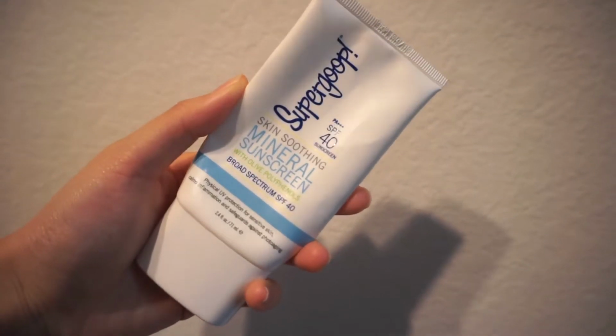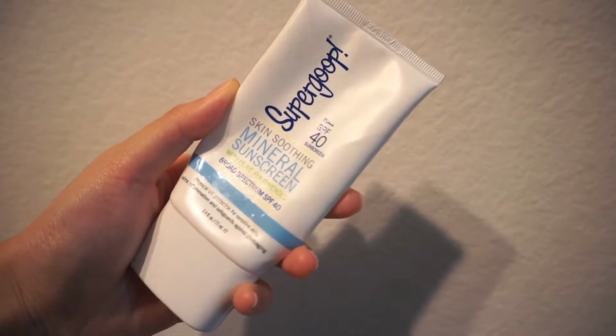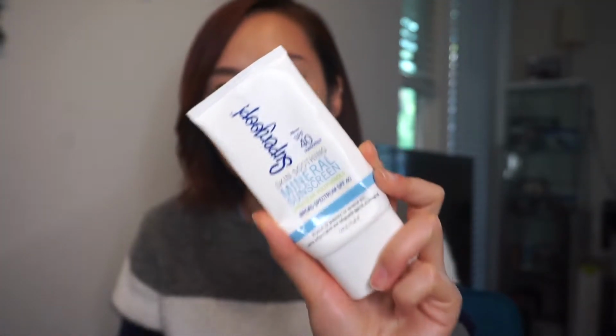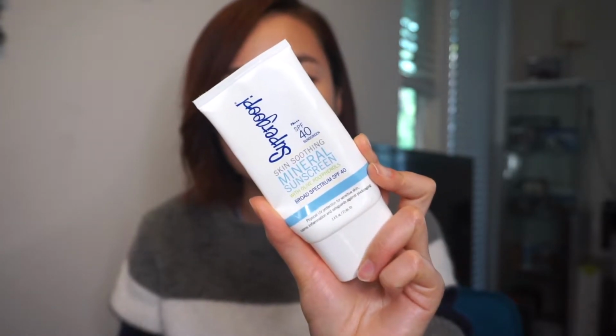I have mentioned this before, and this is the Supergoop skin smoothing mineral sunscreen with SPF 40 PA+++. I love using this in the fall and winter. It's super moisturizing, and even though my friend has combination oily skin, she loves to use this too. I think this is the perfect sunscreen to use underneath your foundation. It has a really nice primer texture.